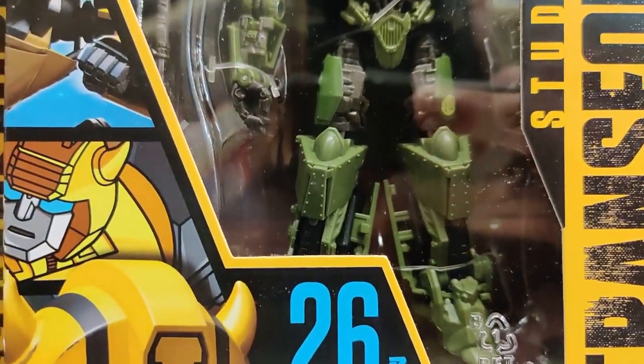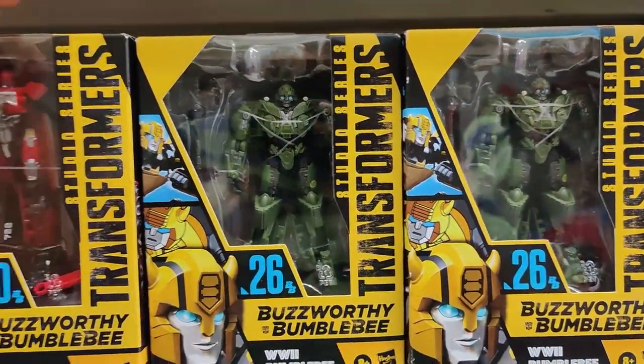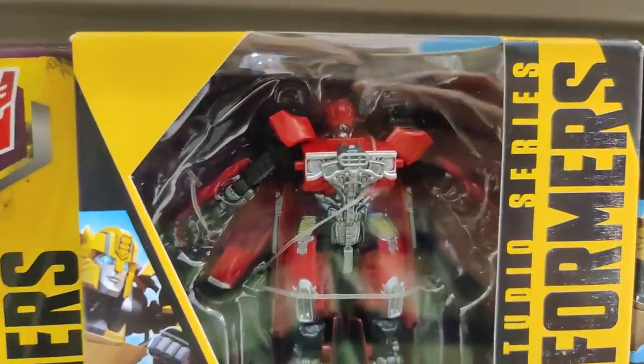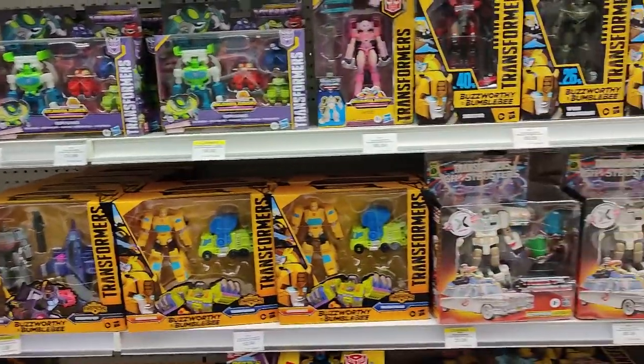So what is this? This is from the movie? Is this like a cheaper line? I'm not even sure, right? Because here's the Shatter figure. So I think it's a part of the movies and TV shows, but just a little bit cheaper.